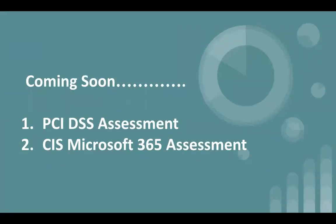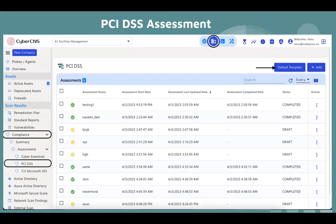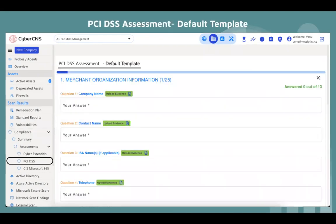Now, the next thing that we are doing is that, if you remember, we did the Cyber Essentials assessment. We are going to be releasing later this week or early next week the ability for you to do a PCI DSS assessment from this platform. And again, it has the same concept of a default template. You can create as many assessments as you want on a per company basis. And then in the template, you can provide your answers.